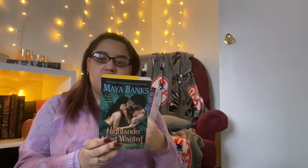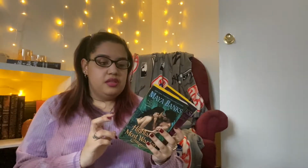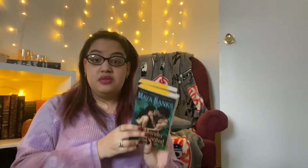The next book I got is Never Seduce a Scot by Maya Banks. This is the first book in the series following Evelyn and Graham Montgomery. And then we have the next book, which is Highlander Most Wanted, which follows Genevieve McInnes and Bowen Montgomery. So the third book is coming out soon, I believe. I have it pre-ordered. Both of these are good. I love this series. It's an adult romance. There are adult scenes in these books. So if you're interested in those, then these are definitely good books. I love Maya Banks. She's a great author.